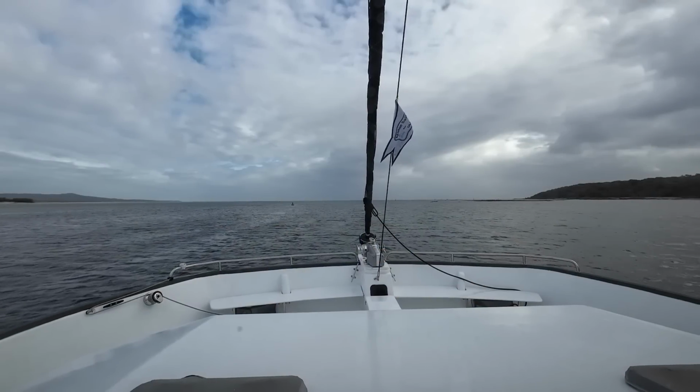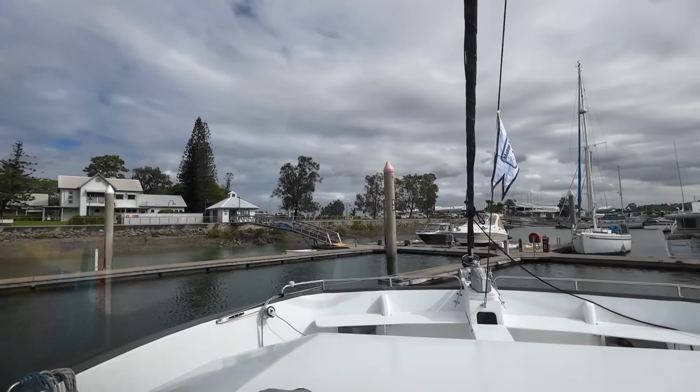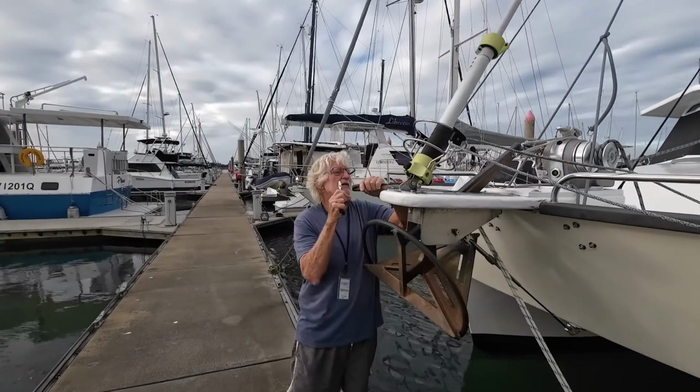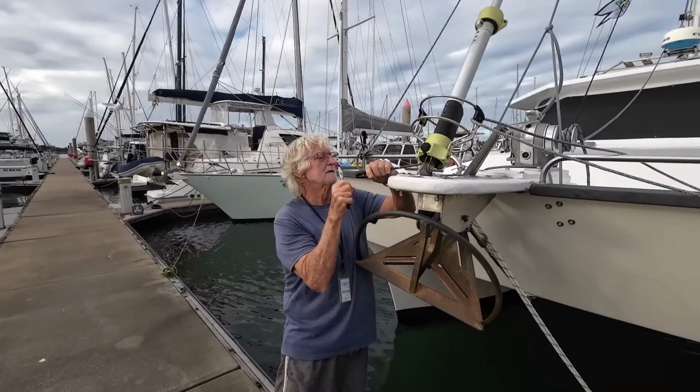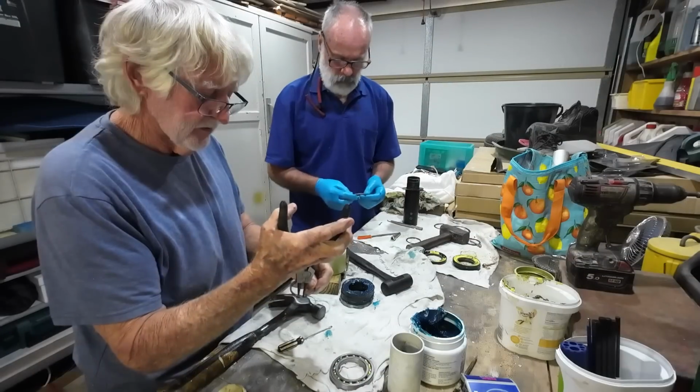We leave Pancake Creek and head to Gladstone, where we book a berth in the marina for a week. I have to take the headsail furler off the boat, and we decide to hire a car and drive down to Brisbane so that Bruce can give me a hand to put new bearings in it.